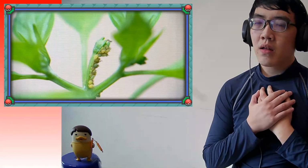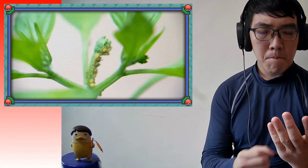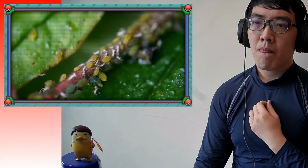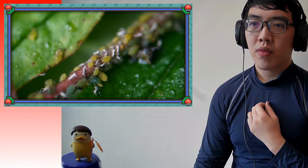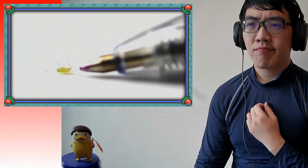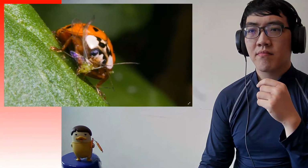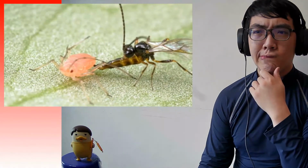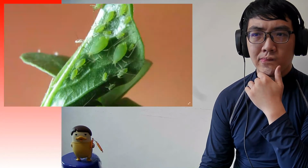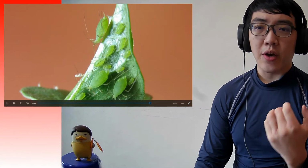Somehow, throughout the course of evolution, aphids figured out that the needs of the many outweigh the needs of the few. Or in this case, the evolutionary fitness of the many outweighs mine. Therefore, I'm gonna do what I can to make sure our general colony is more safe. An aphid is, just look at it. It's cute, but it's helpless. One that's under attack is probably dead anyway. But by discouraging predators or even taking some of them off the board entirely, they make sure that their entire family survives.